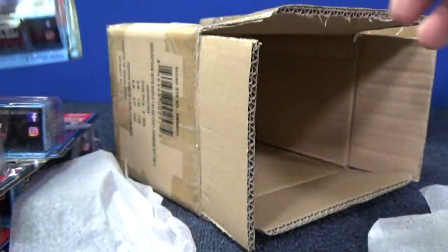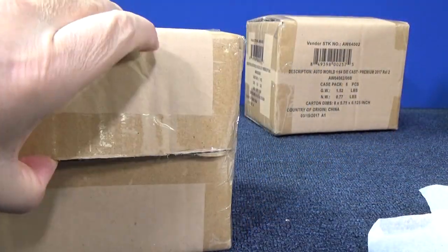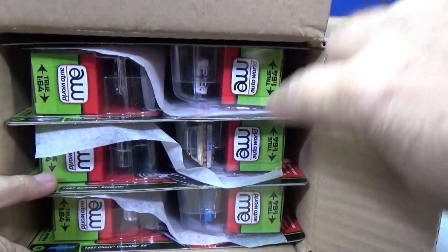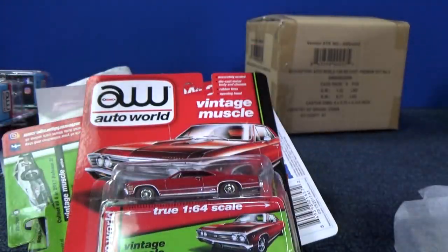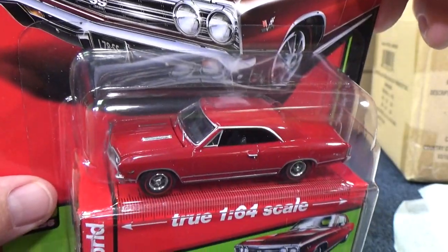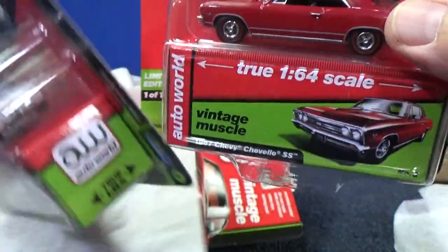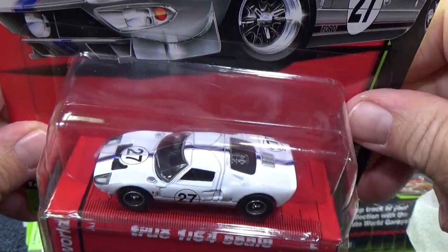Let's go ahead and get the B case assortment. Here are your alternate colors. It looks like white for the Ford GT. Red for the 1967 Chevy Chevelle SS. That looks fantastic in red. I don't even remember what the color was for the A sample. Here you have version B. Red looks so good. This looks good too, white with the blue stripe.